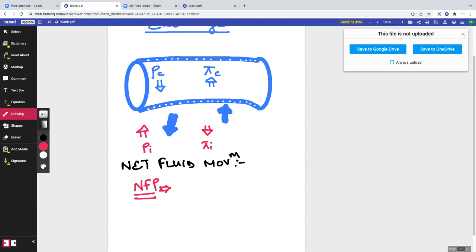So over here, this hydrostatic pressure is working this way. And this hydrostatic pressure is working this way, right? We know that the hydrostatic pressure inside the blood vessel is usually more than the hydrostatic pressure outside the blood vessel. So which value should be higher, PC or PI? Fast chances, please.